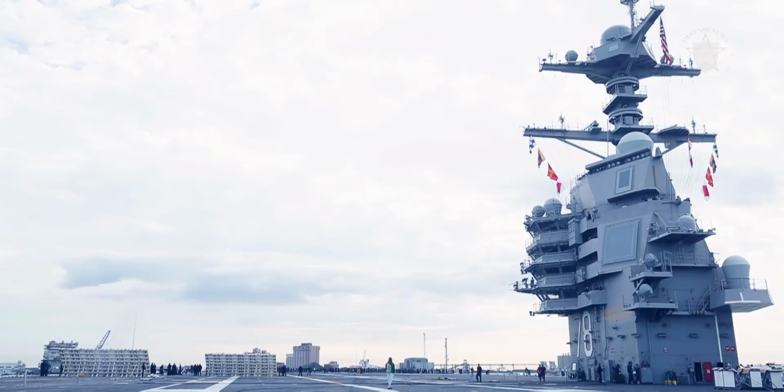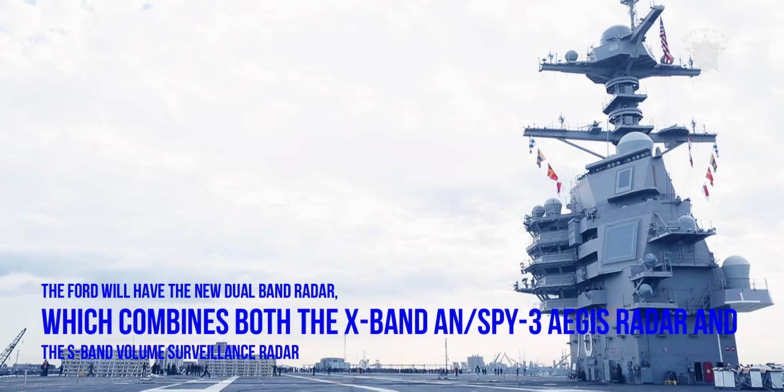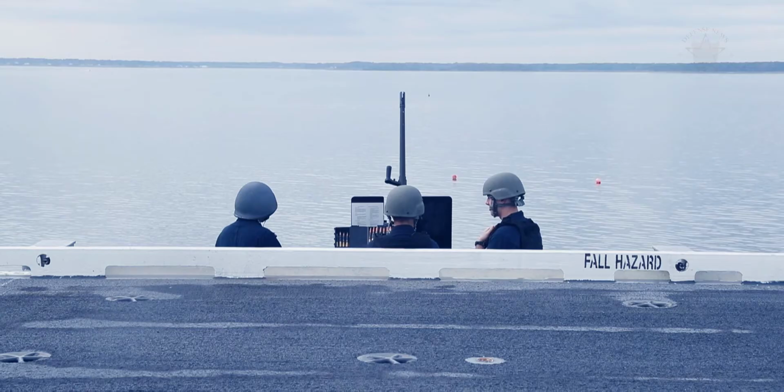Ford will also have the most modern radar systems in the fleet. The Ford will have the new dual-band radar, which combines both the X-band AN/SPY-3 Aegis radar and the S-band volume surveillance radar. DBR is capable of search, track and multiple missile illumination, detecting enemy aircraft and missiles and then guiding Evolved Sea Sparrow missiles to intercept.